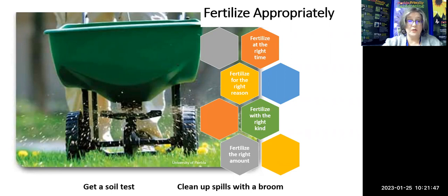When it comes to fertilizing, I just want you to remember a few things. You need to fertilize at the right time, which is not now. Fertilize for the right reason, which is not because it's April 4th. I encourage getting a soil test from the county extension office to find out if you need to fertilize and with what. Fertilize with the right kind of fertilizer. Again, a soil test will lead you in that direction. And also fertilize the right amount. Less is more when it comes to fertilizer. And here's the thing, and any master gardener will tell you, you will not kill your lawn by not fertilizing it. You could kill your lawn by over fertilizing it.